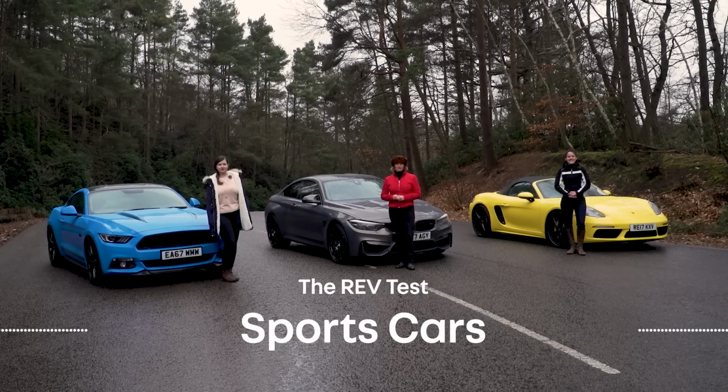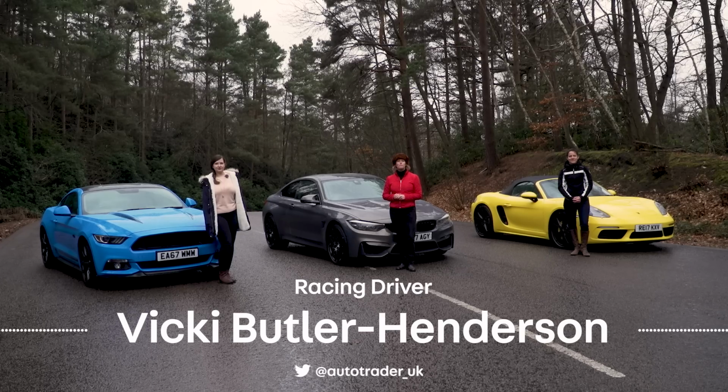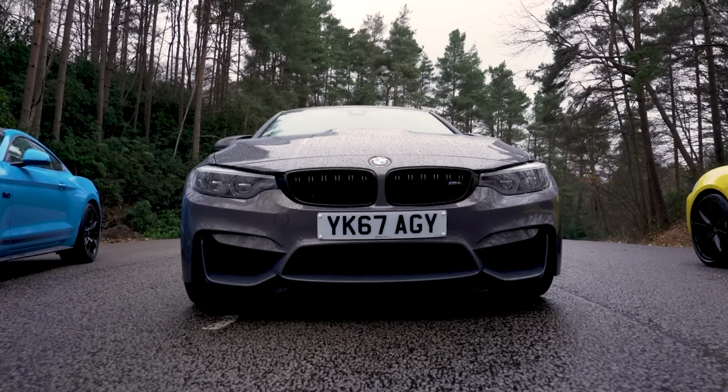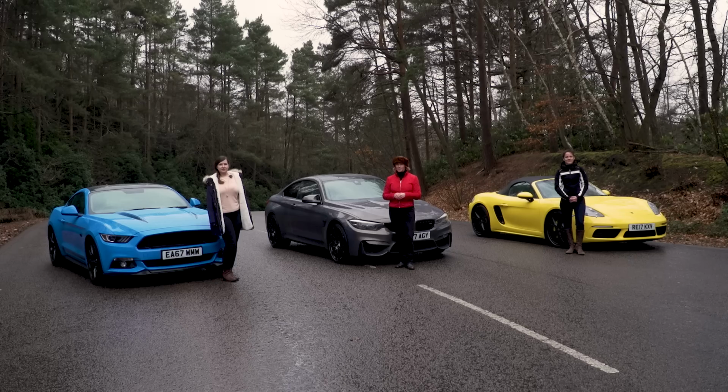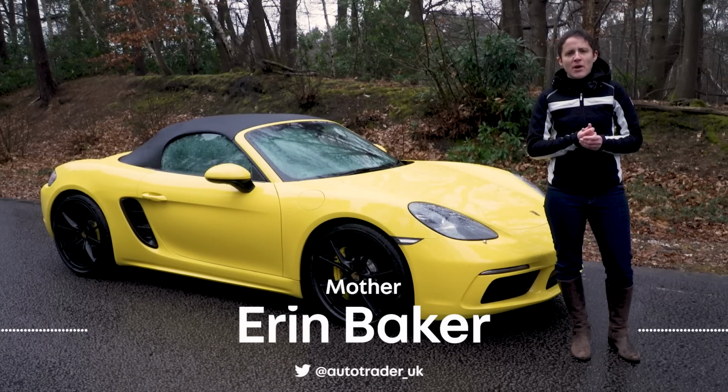The word sports car is enough to quicken the pulse even at a standstill, and so I am breathless to introduce this week's trio. They may vary radically in their looks and their monthly PCPs, but they reflect what people are searching for on Autotrader. This is Porsche's mid-engine soft top, the Boxster.